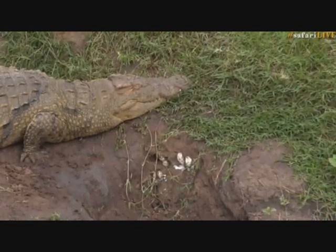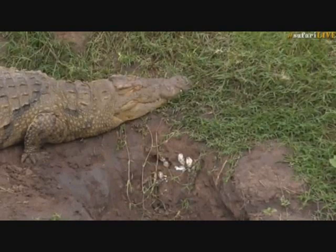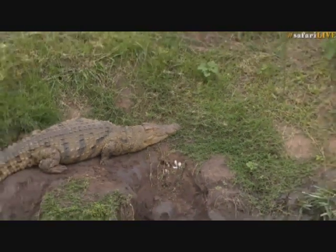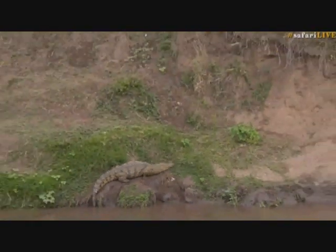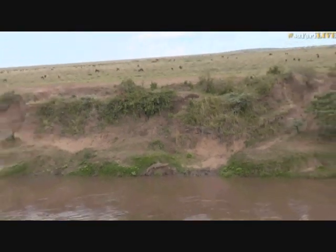I'm going to drop a pin here, and hopefully when we're on the side of the reserve we can come past and see how it's doing. But I don't know if I'm feeling too confident about this nest, and I thought that was quite cool. Just everything about crocodiles is really interesting, isn't it?